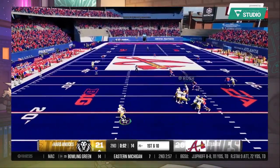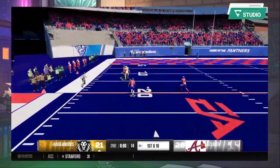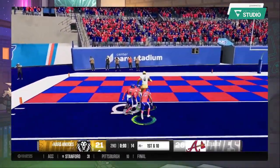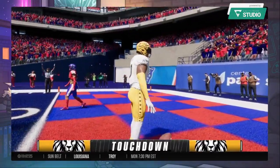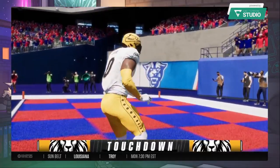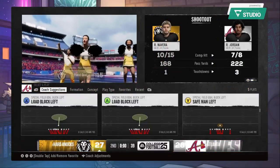On 1st and 10, looking to throw. He'll take a deep shot here. And it's caught inside the 10. What a first half. We've seen a little bit of everything. These guys have come all the way back. They scored with no time remaining. And now they're an extra point away from tying this game up.